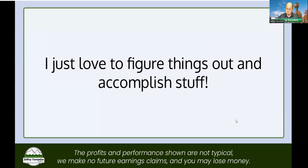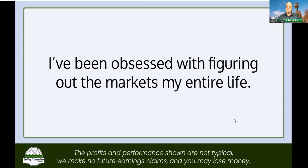My wife says the reason you're drawn to the stock market is because you can't consistently beat it, ever. It's always throwing you a new curveball, so you're always fascinated with the way this goes. I've been obsessed with figuring things out in the markets all my life, my entire life.